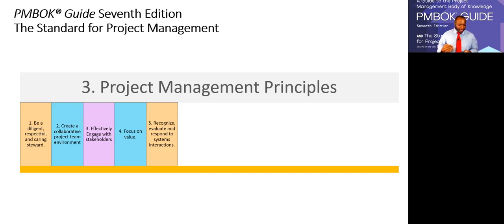It then reads, recognizing, evaluating, and responding to systems interaction can lead to the following outcomes: early consideration of uncertainty and risk, ability to adjust assumptions, provision of ongoing information and insights that inform planning and delivery, clear communication of plans, decisions that benefit the organization as a whole, and more comprehensive and informed identification of risk.